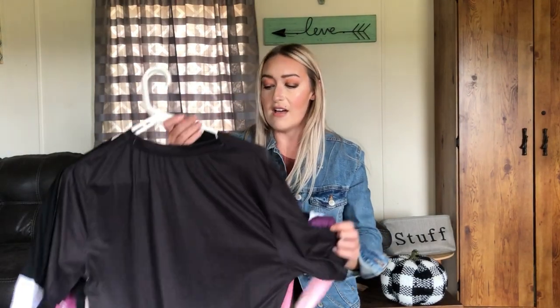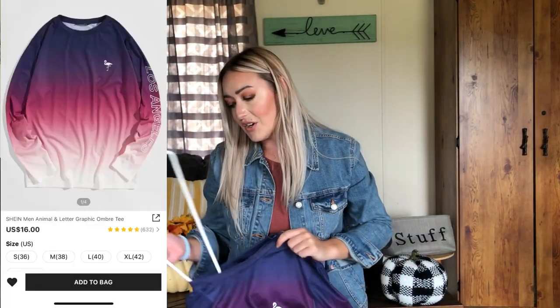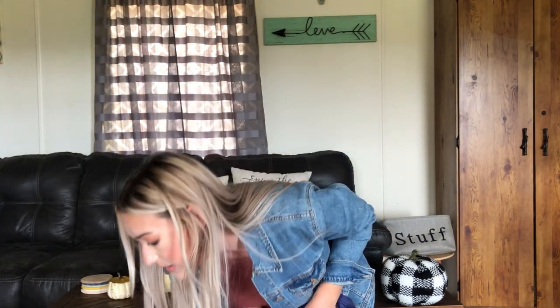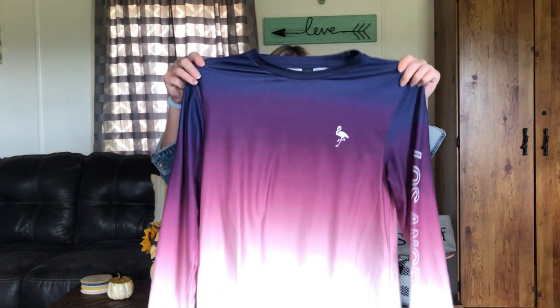And then last, I have just a few pieces that I got for my fiance from the men's sections. These are all going to be size small shirts. This is the men's animal letter graphic ombre tee. And it looks like this shirt was $16. So I have noticed that finding men's clothes on Shein, they're always more expensive than the women's clothes. And I don't know why. This is going to be one of the more expensive items that I got.